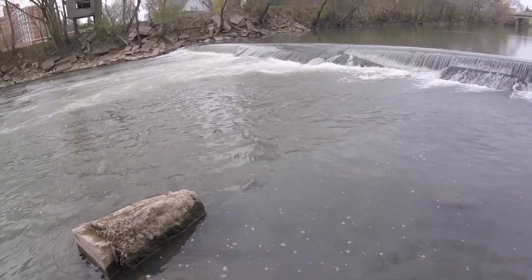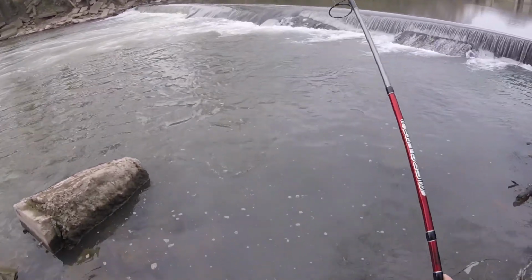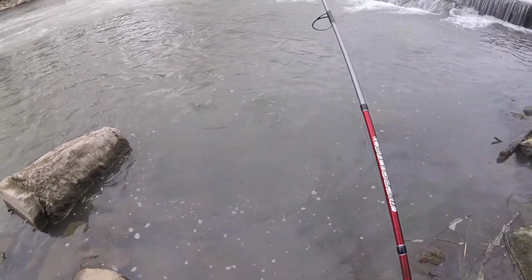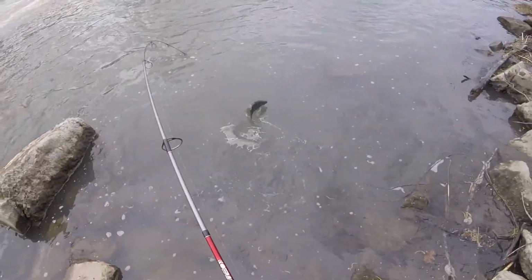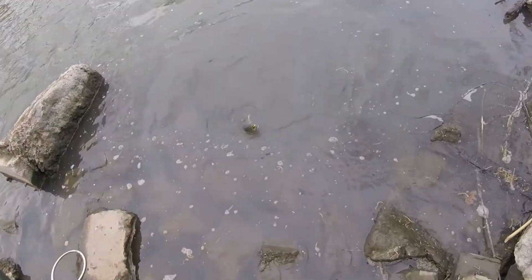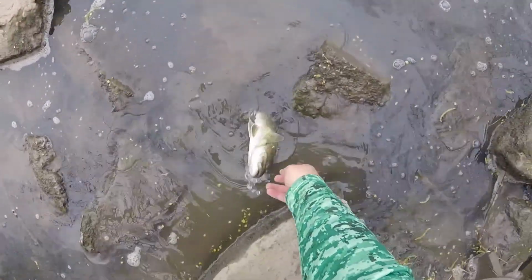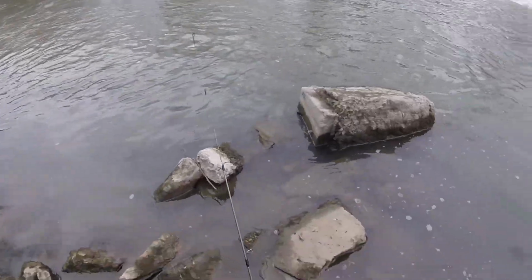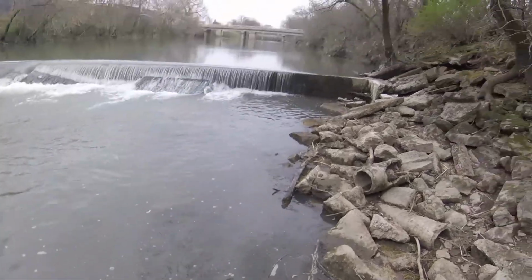Yep. Feels better. Yep, not bad. Another nice smallie. Take that drag. Woo! All right. Come on over, homeboy. Wrapped my line around myself somehow. I tend to do that a lot, like an idiot.